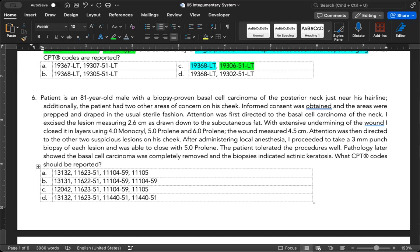Attention was then directed to the two other suspicious lesions on his cheek. After administering local anesthesia, I proceeded to take a 3-millimeter punch biopsy of each lesion and was able to close with 5-0 Prolene. The patient tolerated the procedures well. Pathology later showed that the basal cell carcinoma was completely removed and the biopsies indicated actinic keratosis. So we see that we have a couple different things that we have to report. So where do you want to start?